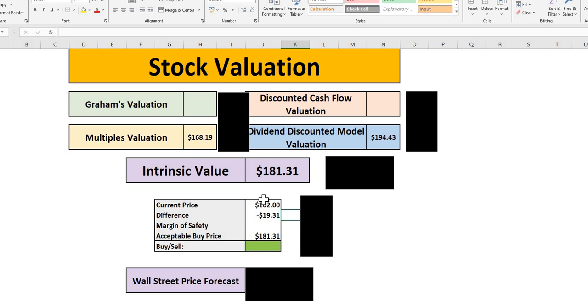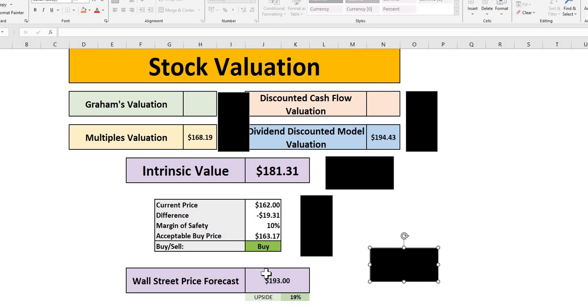So the intrinsic value comes to $181, current price sitting at $162. Again, margin of safety of 10%. We do see, whilst this was one of the better, stronger options in terms of the metrics, it does have a 10% MOS level. In terms of Wall Street and their expectations, well, they see nearly 20% upside, a $193 price target. In fact, they see it going higher than our calculated intrinsic value, showing they do believe this is one to consider for sure in the portfolio if you do like to have some of that REIT exposure.